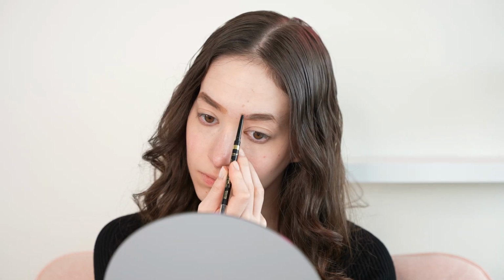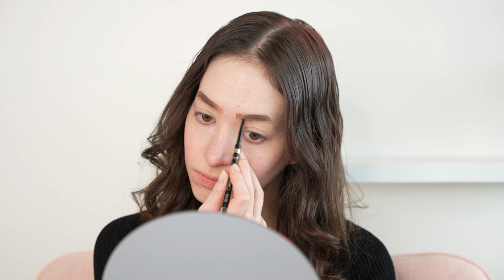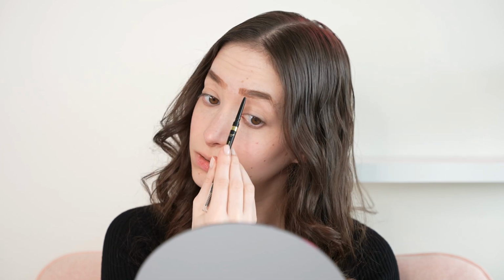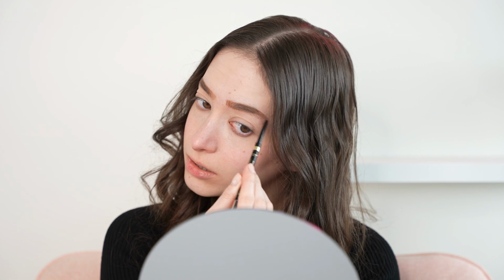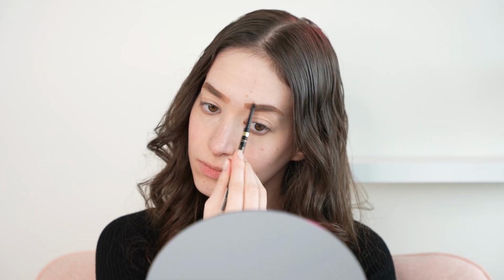Broke off. So the Uber Eats guy messed up my shade, or maybe they just ran out of medium brown or dark brunette, whatever the shade was.